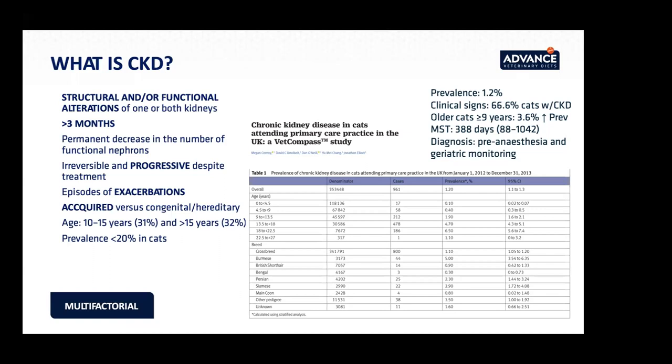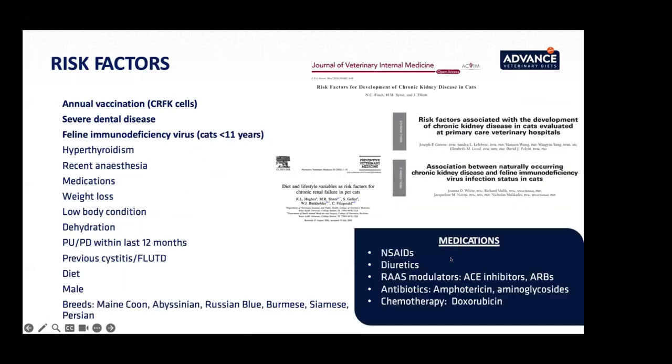Another interesting thing that they found is that the median survival time was almost 400 days, and the way to obtain the diagnosis was when they obtained blood for a pre-anesthesia procedure or when they did the geriatric monitoring. Here we can observe the different breeds where this disease is more prevalent, and Burmese is the most common cat affected by this disease.